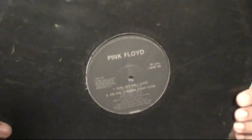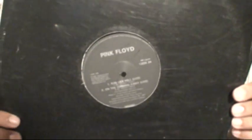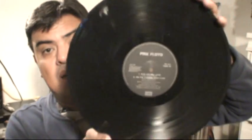This was interesting. It was only $1. I figured why not get it. I don't really know what it's for. Some kind of promotional copy for Pink Floyd live versions of Run Like Hell and On the Turning Away. Both live recordings. It doesn't have a year on it. I'm assuming it is for the album Delicate Sound of Thunder, but I'm not really sure.